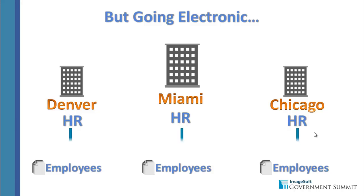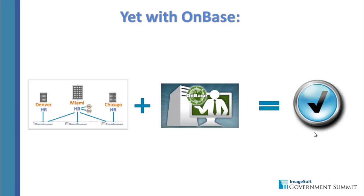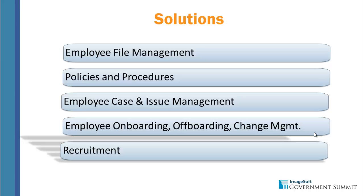But going electronic, which is great, we can have that exposure of all the different facilities to their HR documents for their particular employees. But do we want our corporate folks to have exposure to the employee information in Denver, or maybe we don't? And again, it can get very confusing. One of the nice things that we've heard with folks like ImageSoft is that they can bring those best practices to the table and help you set up what they've seen with other government entities, and bring that power of OnBase to this process, which once you start delving into it, can be like an onion, a lot of different layers.